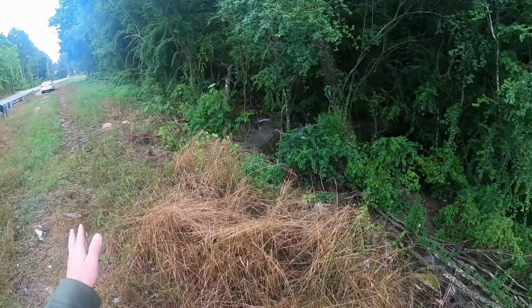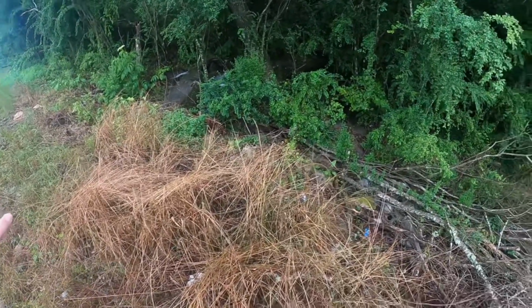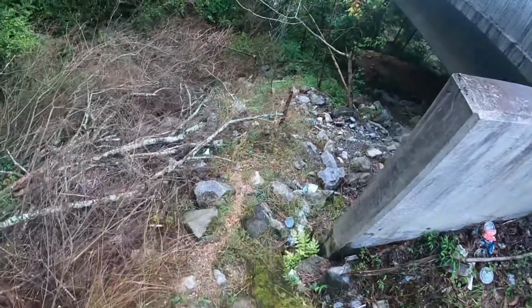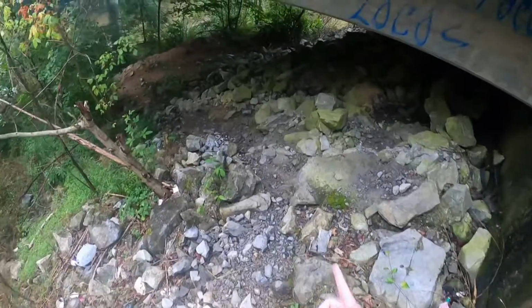All right, so I pulled up to the first spot. Like I said, I just got on Google Maps, zoomed in on some local creeks in my area, and found a bridge. Parked in a nice little easy spot. I already had to pull off. Already looking at a decent little trail coming down, so that's the first good sign. Well, good and bad. That means people know how to get here.